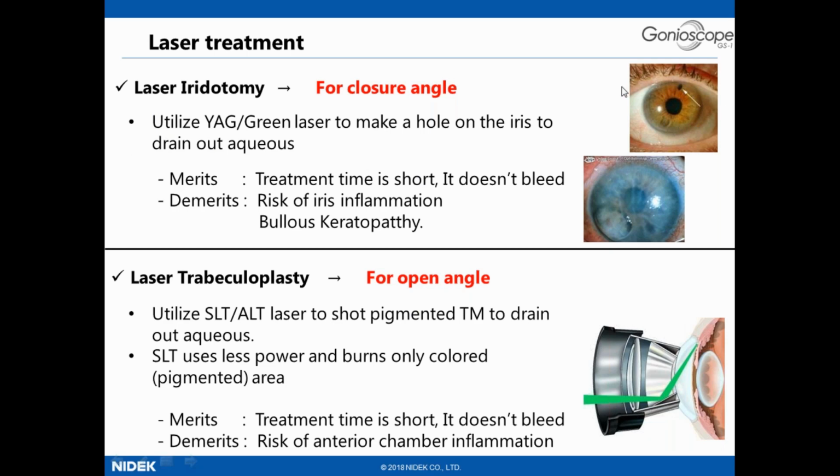Okay, and the pros for this surgery, for this technique, is it's very easy to do, very fast to do. The time of the surgery is very short, and it doesn't bleed. But of course, for cones, this has also a risk of inflammation, and also a risk of bullous keratopathy after the surgery, as you can see here in this picture. This is not necessarily a patient who has had laser iridotomy, but this is an example of bullous keratopathy when the cornea becomes very opaque.